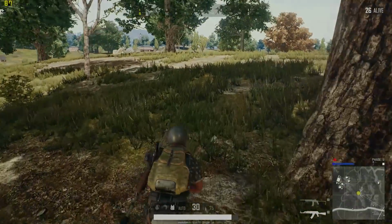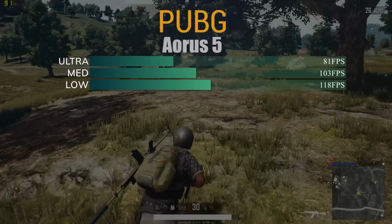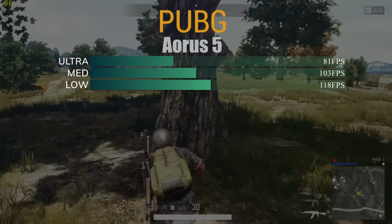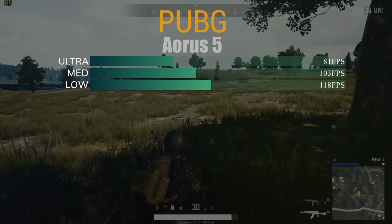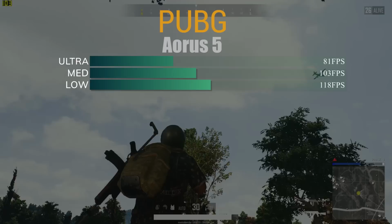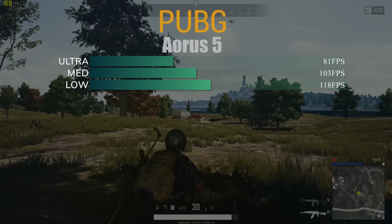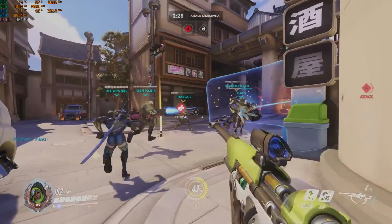with PUBG. At ultra settings, we did 3 playthroughs, with average frame rates resulting in 81.4 frames per second. We turned it down to medium settings and we saw an improvement to 103.7 frames per second. Notice that scaling? Then lastly, at low settings, we managed to get 118 frames per second. Not bad with PUBG.